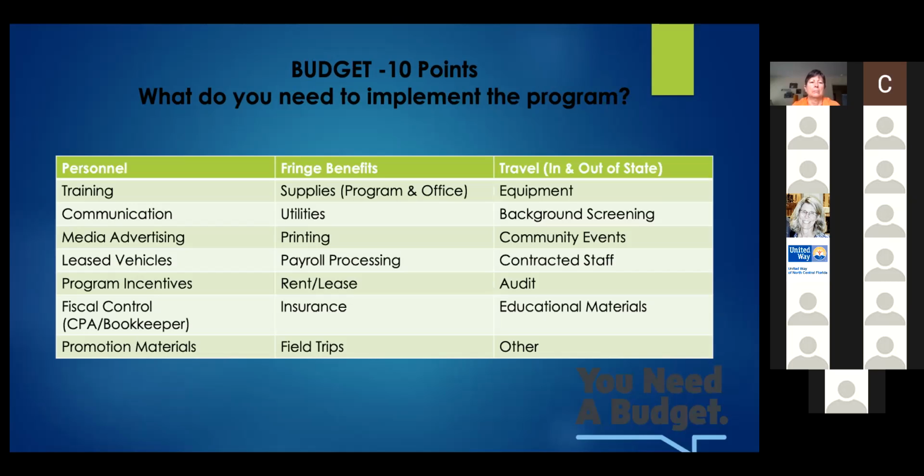Everybody should have a background screening done. That's allowable. Media advertising: how you want to advertise your services and your organization, the program that you're implementing. Printing also is allowable. Some, not all, have community events that you can host. Because of COVID, we can't do community events right now, but some agencies have allowable costs for that. You can lease vehicles in some proposals, if that agency has allowable costs.